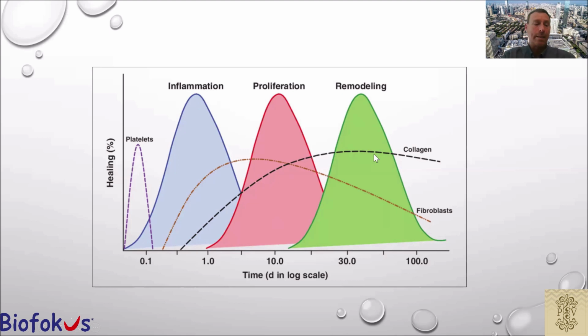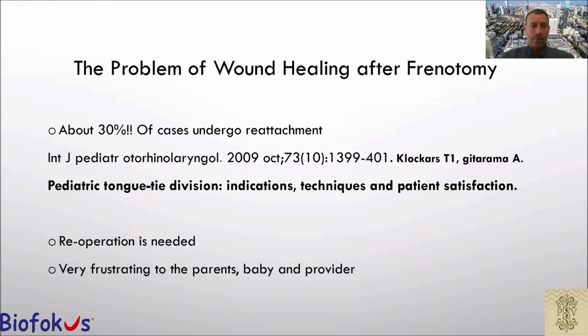So keep that in mind. These are the phases that we are aiming at when we do the exercises. So what is the problem with wound healing after frenotomy? About 30% of the cases undergo reattachment. And this is very stressful and very depressing, both for the families, for the dentist, the provider who doesn't want to do it again, and for the baby. So sometimes reoperation is needed.